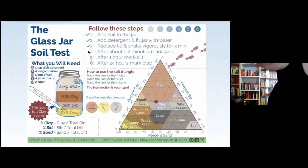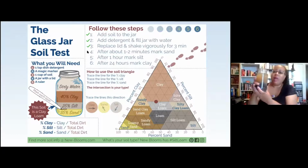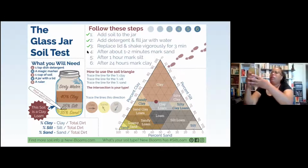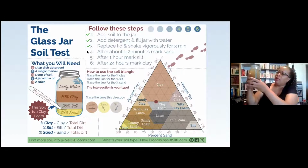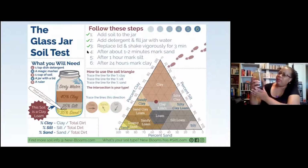And Lisa, there was a question about what the soap would do. You mentioned adding dish soap. Yeah, it kind of helps with the separation of the components there.